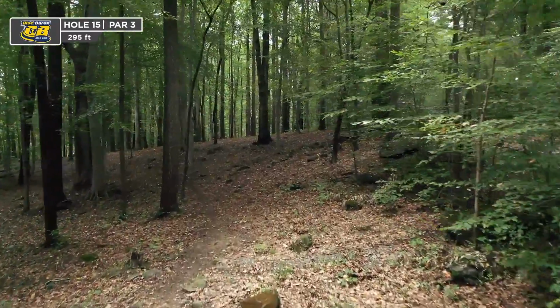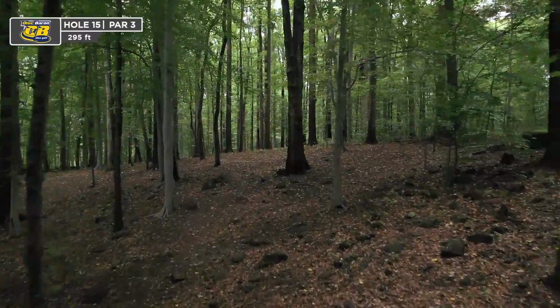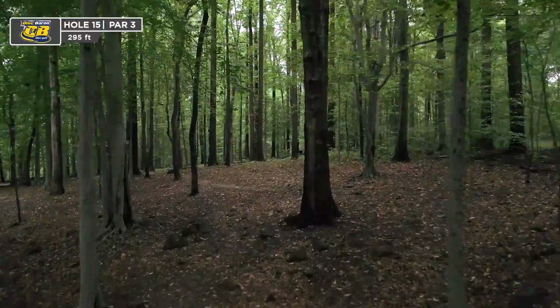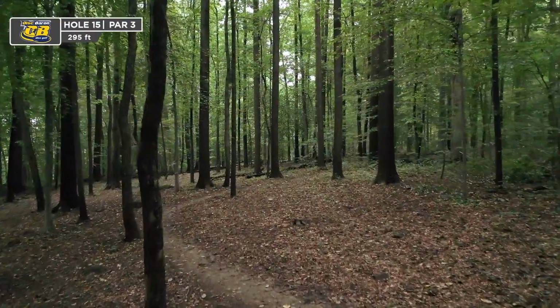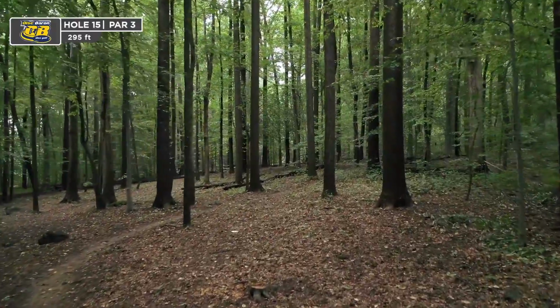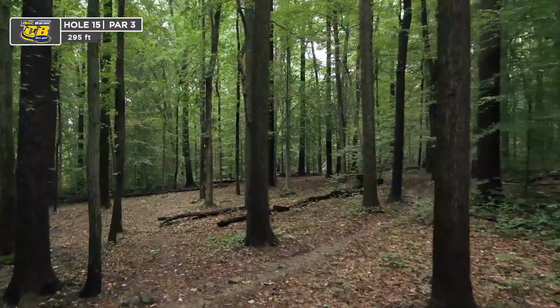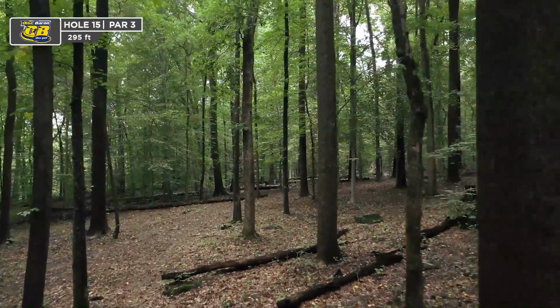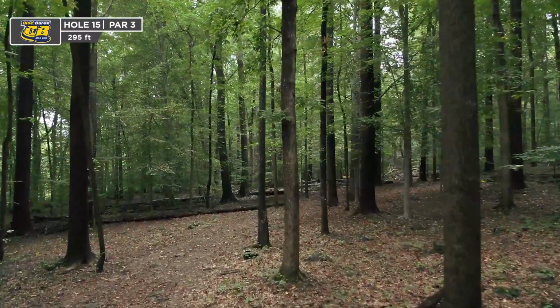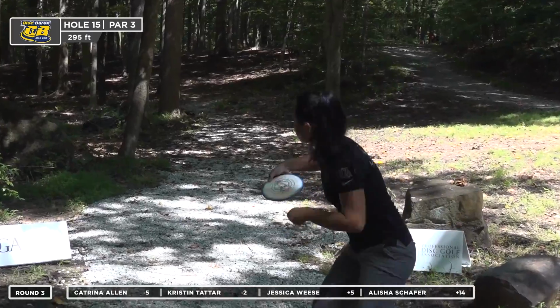All right, we're moving over to hole 15. Comes in at 295 feet. I know we talked about it in round 2. This definitely plays longer than 295. You're throwing essentially straight up this hill as we navigate around, trying to get through the small gaps that are provided, and the basket is actually off and to the left, and I know you're seeing it to the right there. That's to the MPO position, but it's off and to the left.